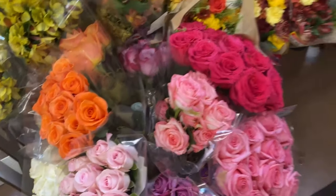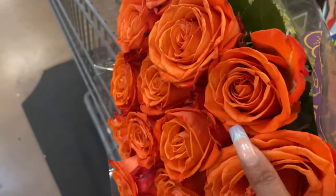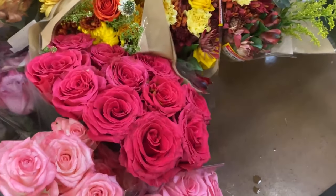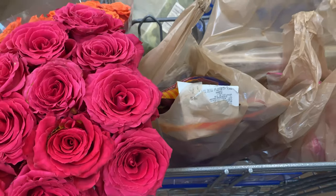So now I'm about to head to the grocery store really quick. It is about 12 o'clock. My daddy does not get here until later. He lands at 3, but then I'll send him a car, so he probably won't get here until like 4:30. So I need to go to the grocery store and get ready for him. I've got my flowers again. I got some, love these, so pretty for fall. But I think I'm gonna get these hot pink ones too for upstairs.